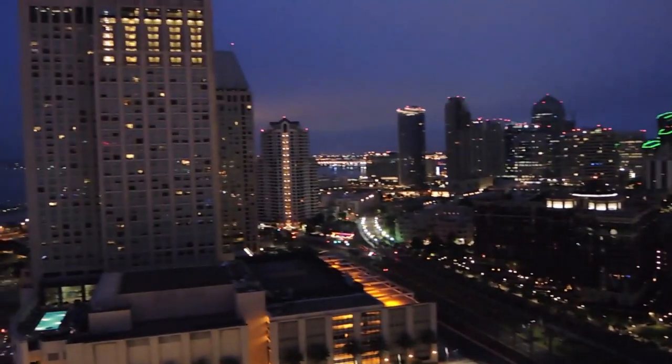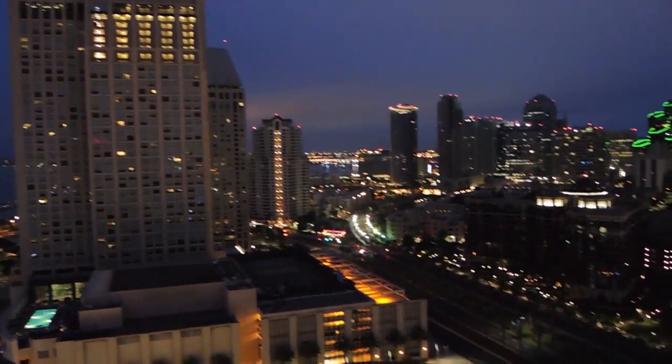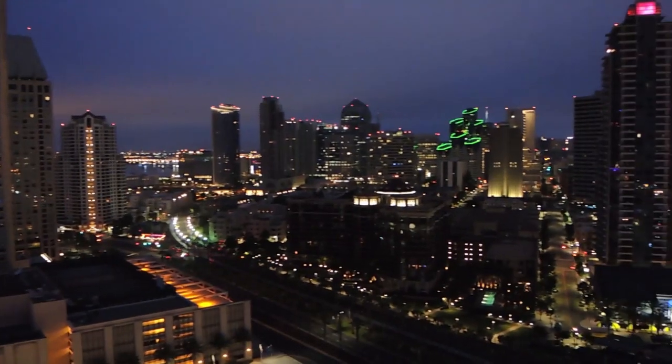I gotta admit, that's not a bad view to wake up to every morning. Good morning, San Diego.